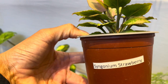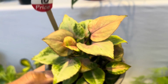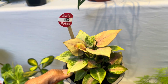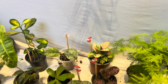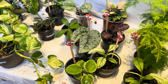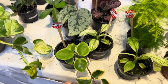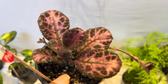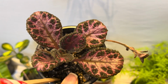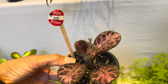It's a Syngonium strawberry for $10. Just pretty. The Crimson Queen is $10. Oh, is that an Episcia? You know, I enjoy the Episcias. And look at the leaves on this one. Nice shimmer. And it's priced at $10.